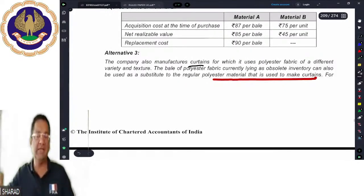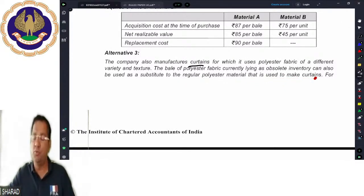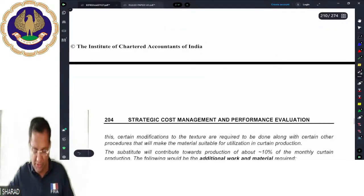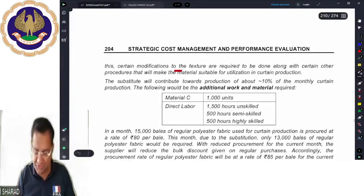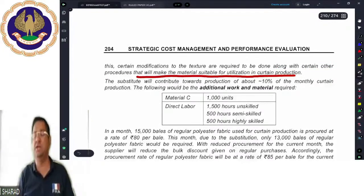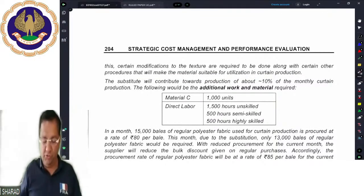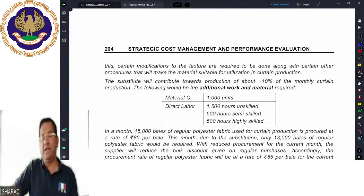So although curtain का जो polyester material था that is different, while the जो हमने shirt बनाने के लिए polyester fabric लिया था that is different, but it can be used to manufacture the polyester fabric for curtain. For this, certain modification to the texture are required to be done along with certain other procedure that will make the material suitable for utilization in curtain production. अगर हम उसको थोड़ा सा मॉडिफाई करें, थोड़ा सा उसमें एडिशनल प्रोसीजर हम इंप्लीमेंट करें, then that polyester fabric can easily be converted for the polyester material required for the curtain.